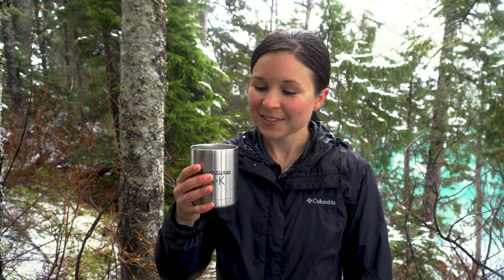It's very cold though. So we made some coffee to keep us warm. We're using our awesome custom Yeti mug that our friend Jess gave us. Jess, you the best. So we're gonna warm up with some coffee before we head back to the trailhead.